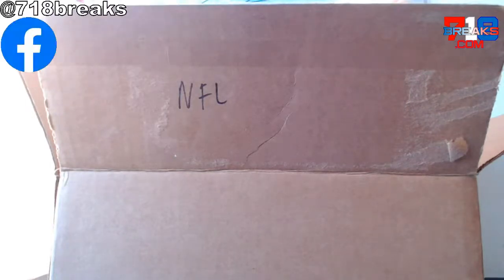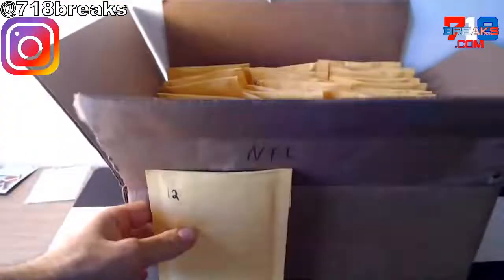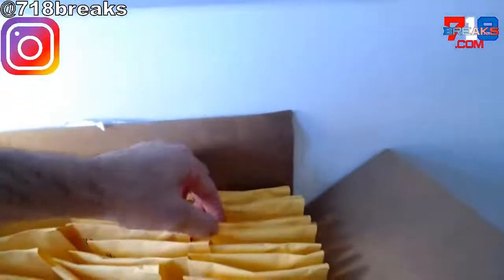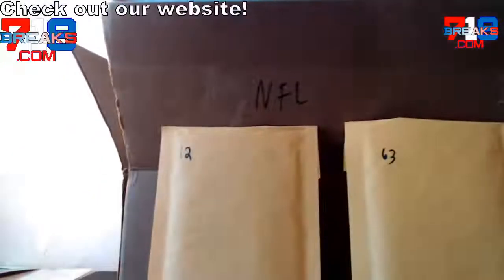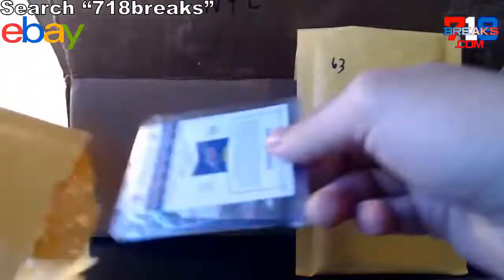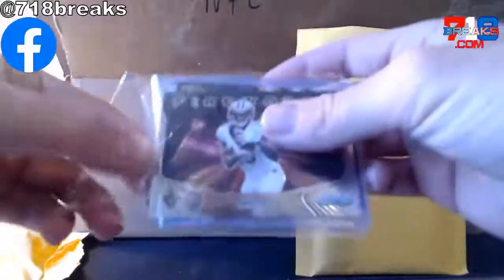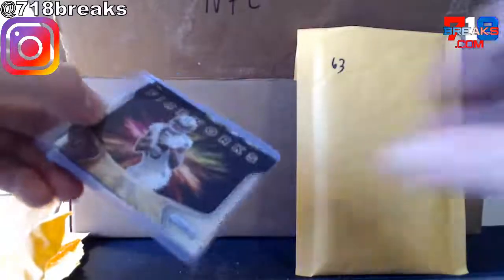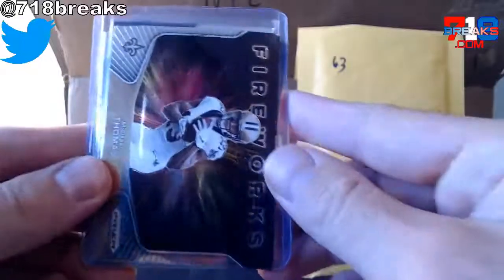All right, let's pull them out. 12 and 63. There's 12. And 63. All right, good luck, Bret. All cards in this will ship. Started out with number 12. No base cards in this. All we put in these are inserts, rookies, color, serial numbered cards, jerseys, and autos.